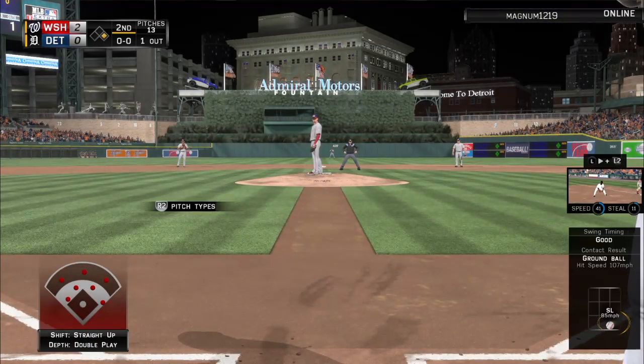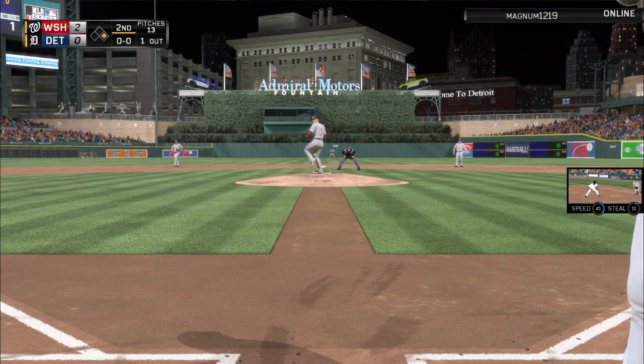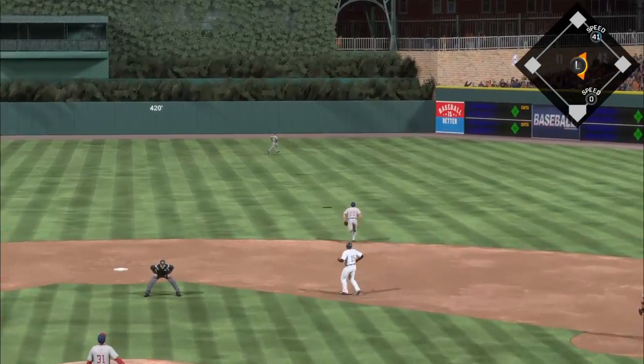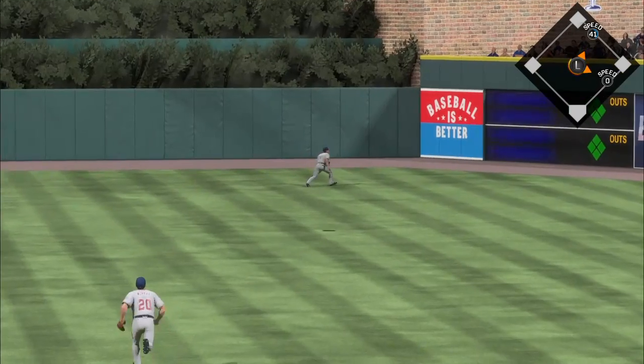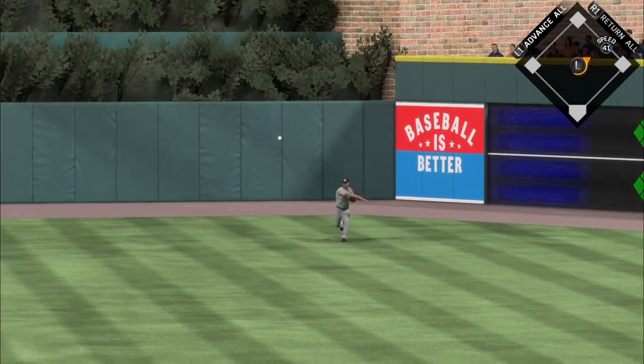David Ortiz will get his first opportunity here, and that average is certainly not where he wants it, down in the 220s to begin the ballgame. Pitch swung on and hit in the air. After it is Revere. He hauls it in without any trouble, and there are 2 away.